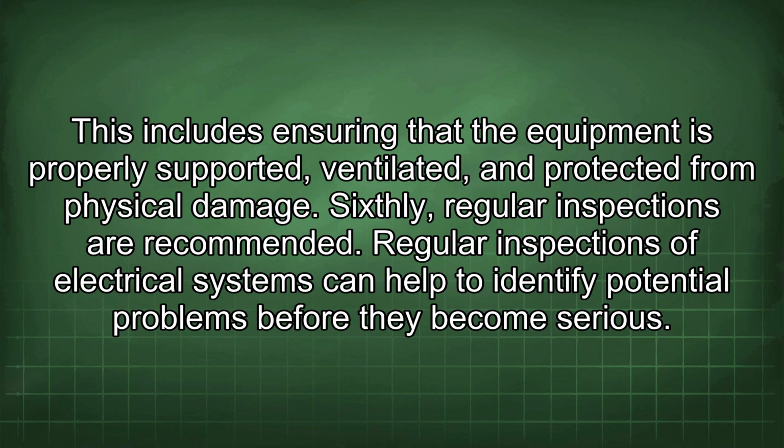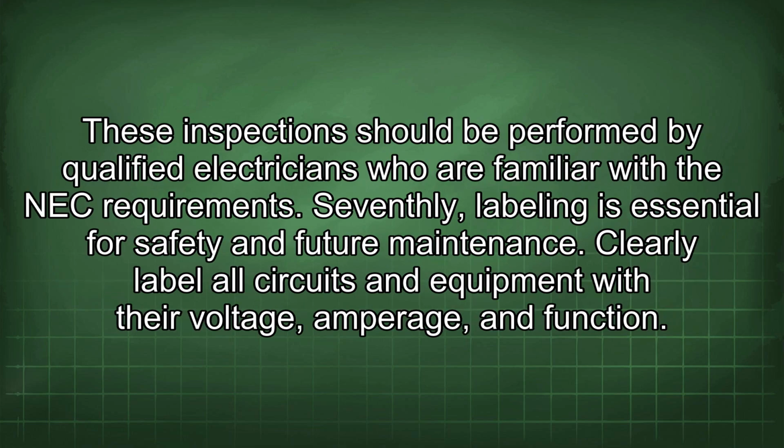Sixthly, regular inspections are recommended. Regular inspections of electrical systems can help to identify potential problems before they become serious. These inspections should be performed by qualified electricians who are familiar with the NEC requirements.